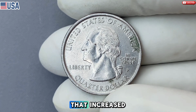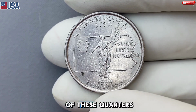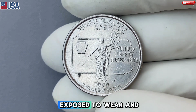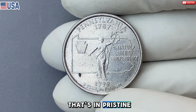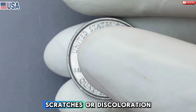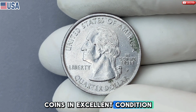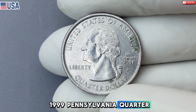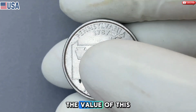One of the key factors that increased the value of the 1999 Pennsylvania quarter is its condition. Most of these quarters, like any other currency, were widely circulated, which means they've been exposed to wear and tear over the years. But if you happen to have a quarter that's in pristine, uncirculated condition, meaning it has no visible signs of wear, scratches, or discoloration, it could be worth a lot more than face value. Coins in excellent condition are always in high demand, and a well-preserved 1999 Pennsylvania quarter can fetch a premium price among collectors.